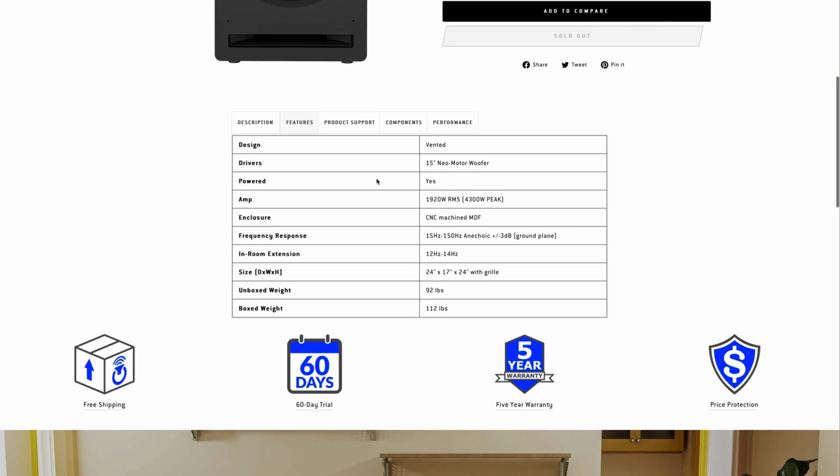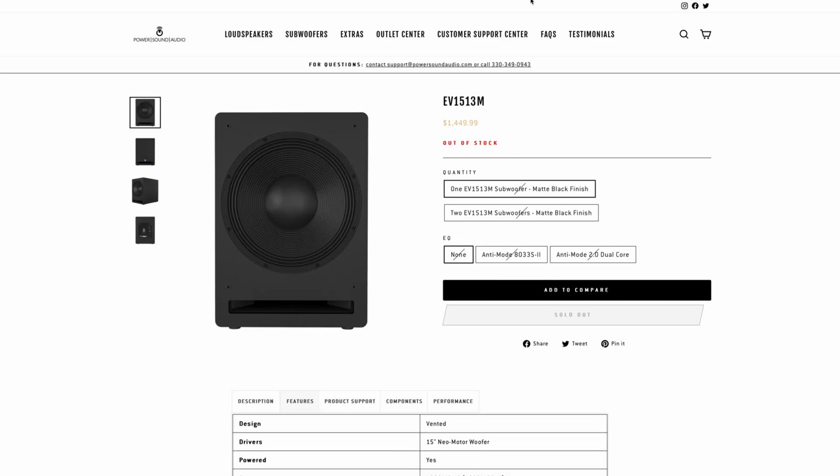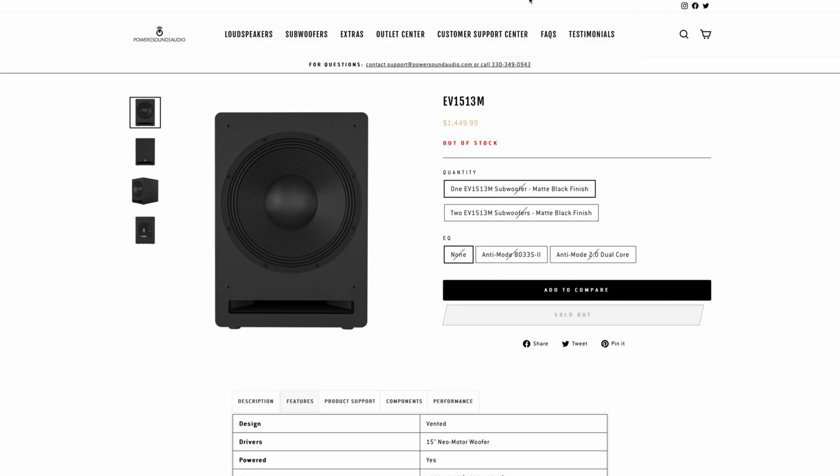This is something that if you consult with Tom, he'll tell you the difference between the two and recommend which one to get. In my opinion, either one is good, so just get whichever one is in stock. They're both the same price, so whichever one is in stock and whichever one you like the dimensions of more and will fit into your space better. That's really all it is. At $1,500, these are two of the best options.